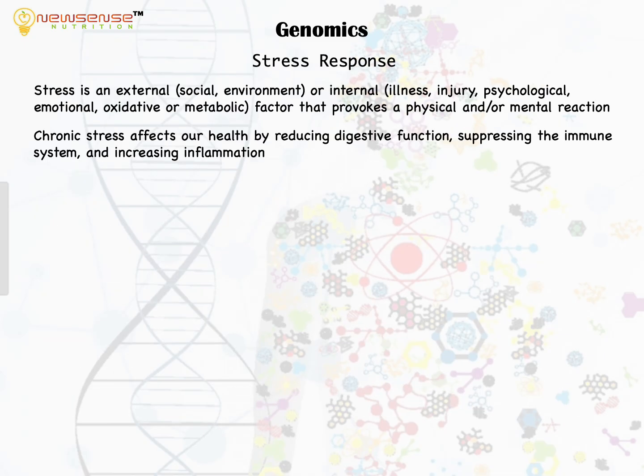Okay, next is stress response. So stress can be an external factor, such as a social or environmental factor, or an internal factor like illness or injury, something psychological or emotional, and then the oxidative stress or metabolic stress that happens just from our biological processes. But it's a factor that provokes a physical and or mental reaction. And we know from our studies that chronic stress negatively affects our health. It reduces digestive function, it suppresses our immune system, and it increases inflammation. So stress is bad, chronic stress is bad.